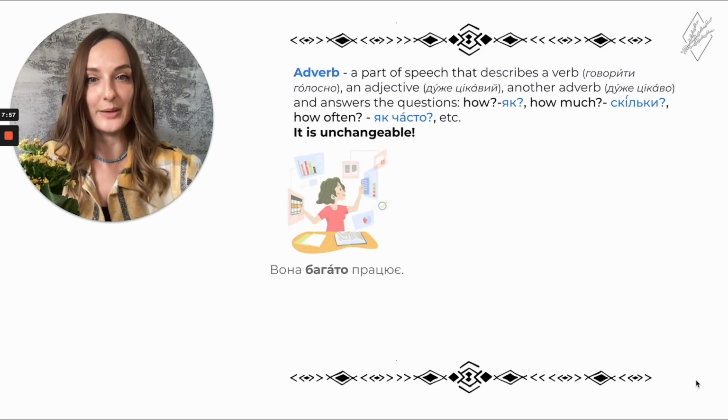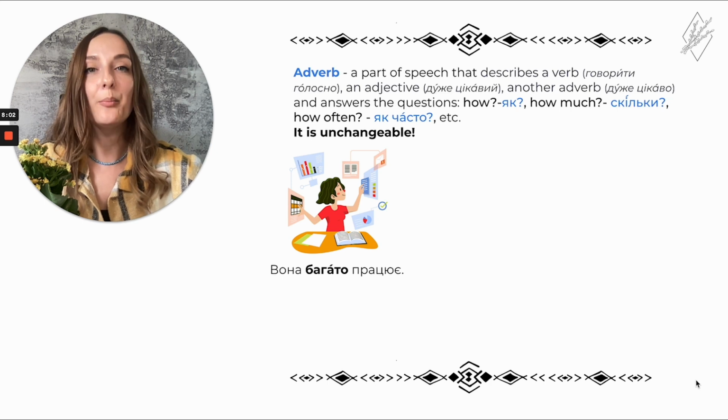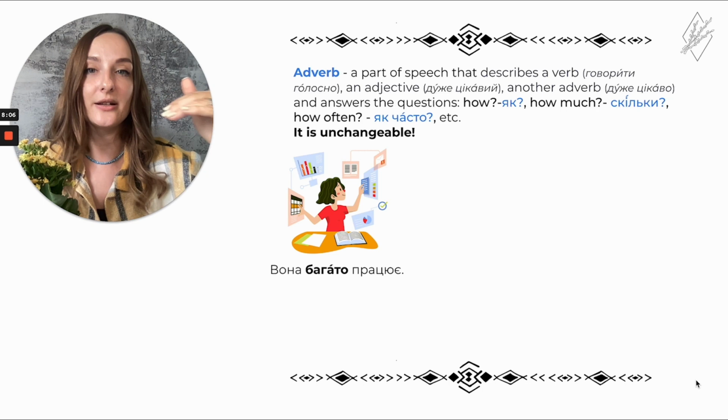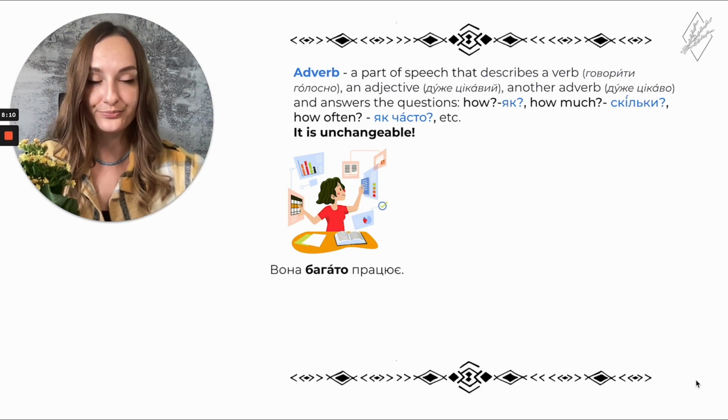Let's see a couple of examples. Вона багато працює. So she works a lot. Here the adverb багато describes a verb працює.